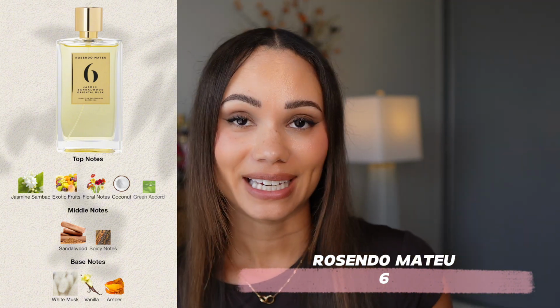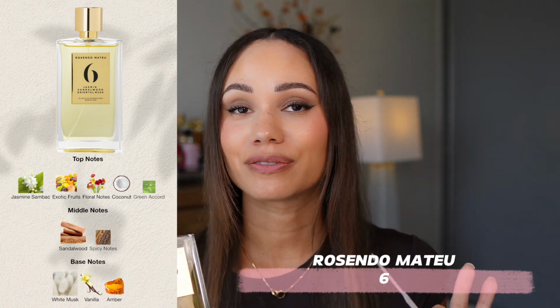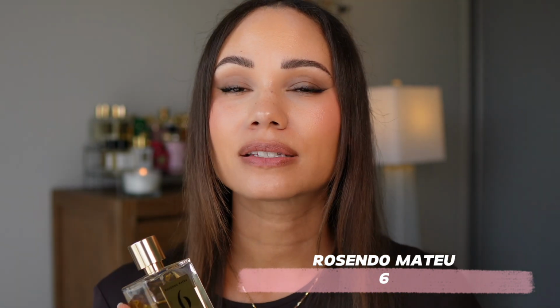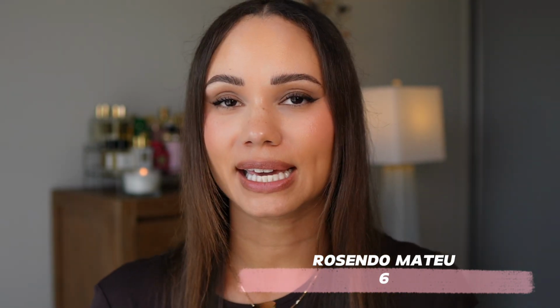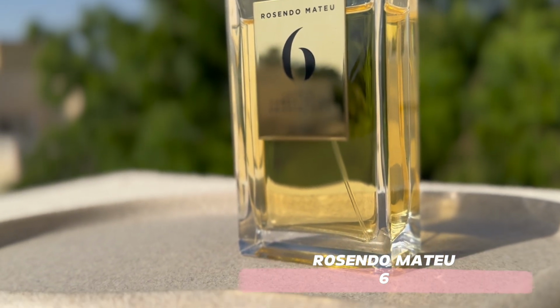I definitely pick up musk. The white musk is very prominent in the dry down. I get the vanilla completely, it's sweet, it's very vanillic. I really don't pick up a lot of spiciness from this. For me, it's very sweet, coconutty and vanilla. I don't get too much spice at all, but I do get that slight amberiness.